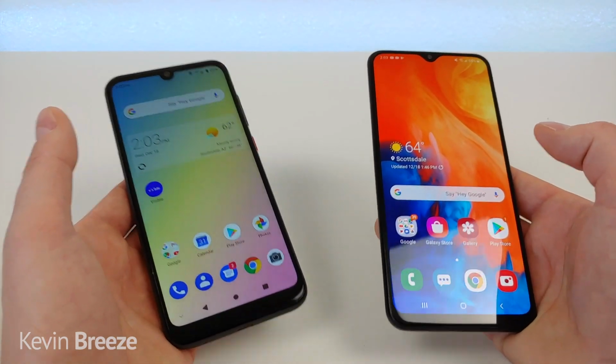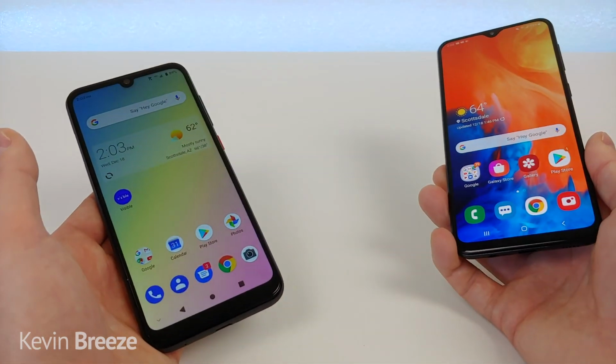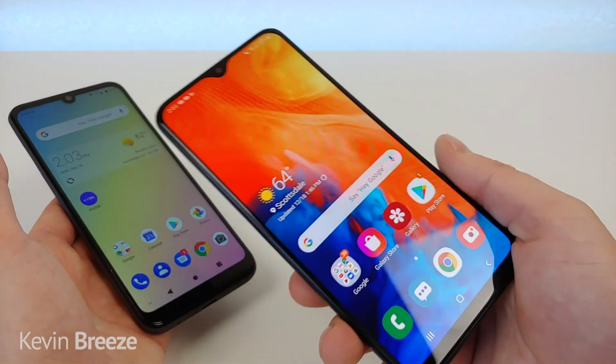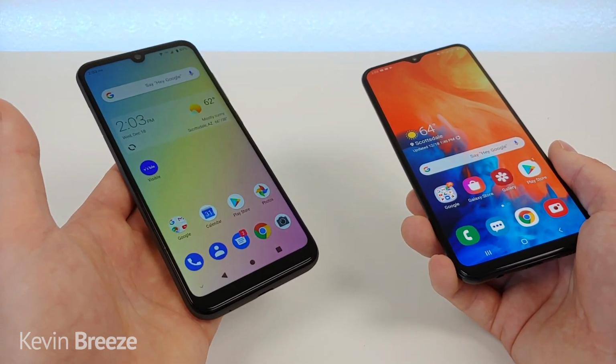But overall, as far as which one's better, no doubt that the A20 is the better phone of the two. However, it would be nice to see the A20 make its way over to Visible as well, but the ZTE Blade A7 Prime is certainly still a very good phone.